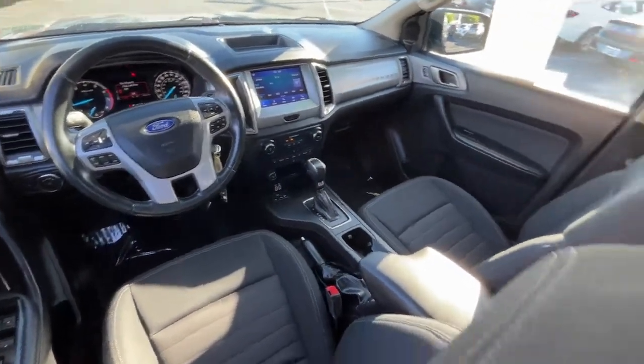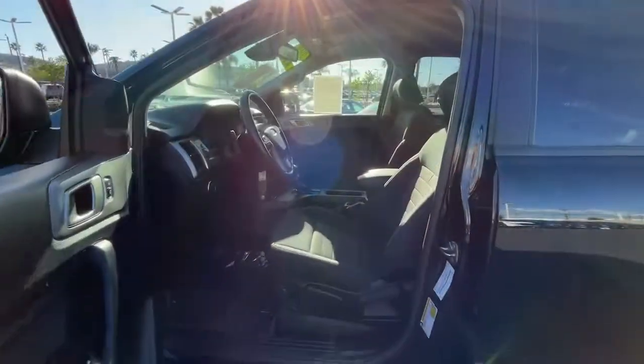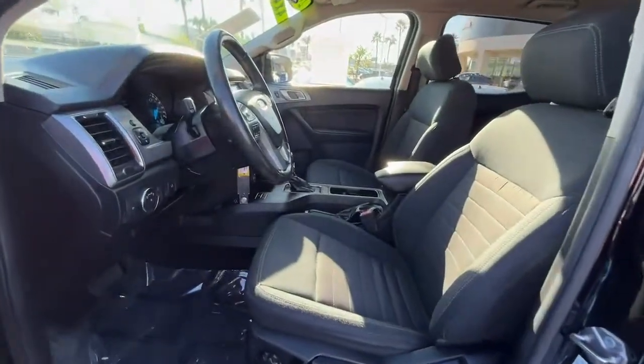This capable Ranger is waiting to help you live, work, and play in style. Come in for a fun and easy test drive. Our team will make it the best part of your day.